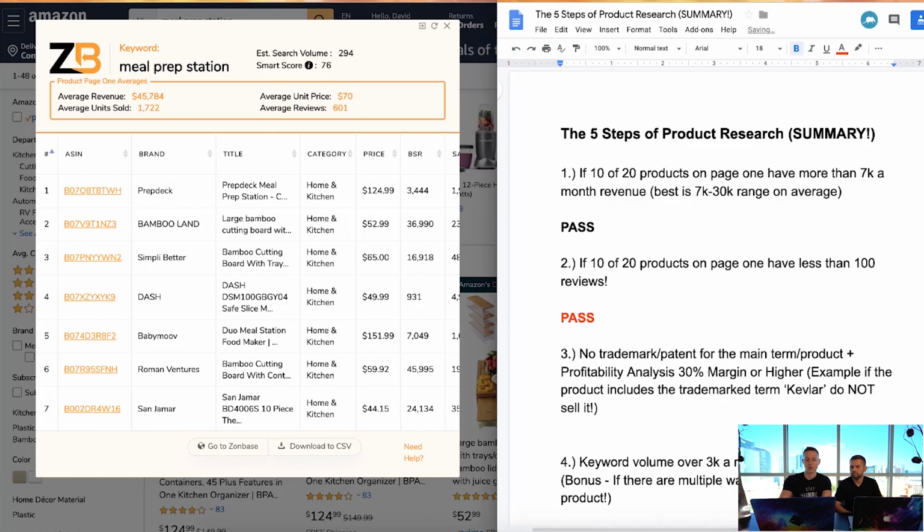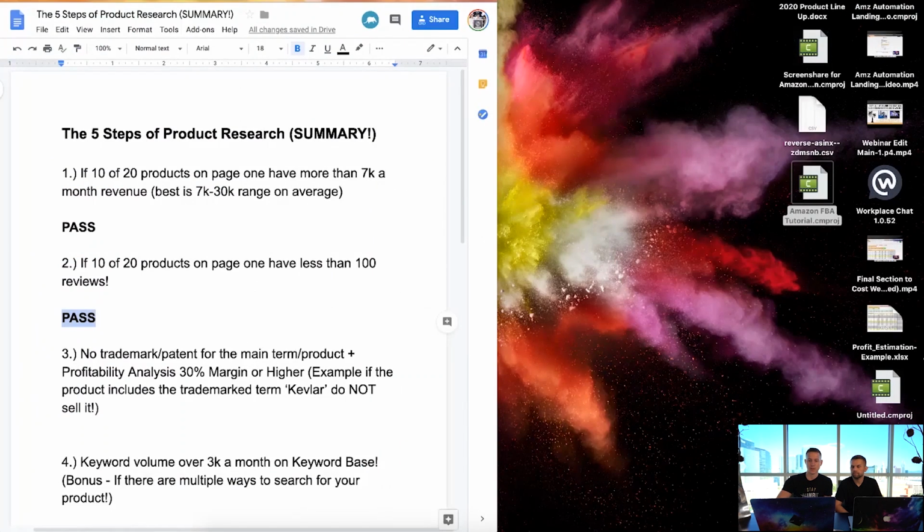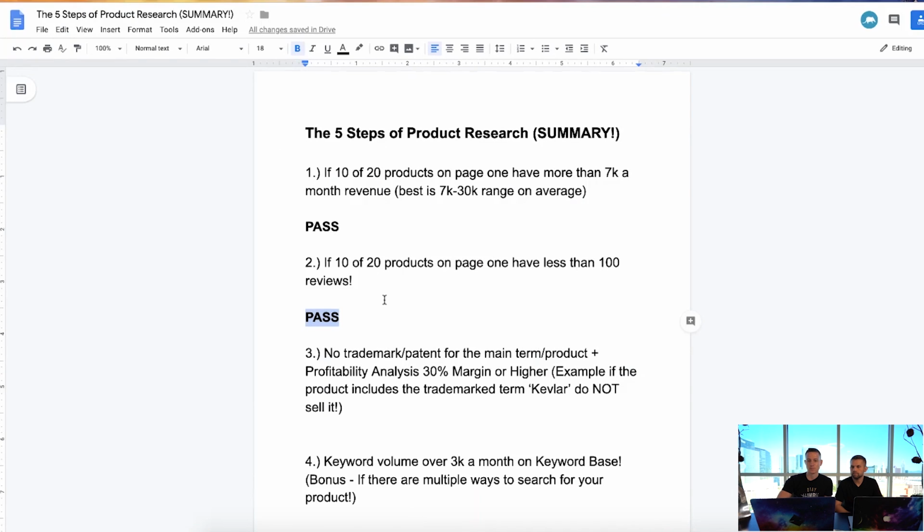And remember, these aren't perfect. Like if it's close, if there's 9 that pass, right, it's not the end of the world. This is just meant to be a way that you can actually see generally whether or not a product is going to be a good fit, right? And so let's actually go back to full screen here.